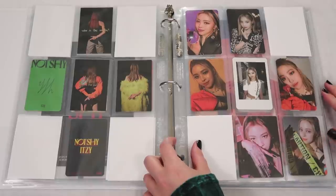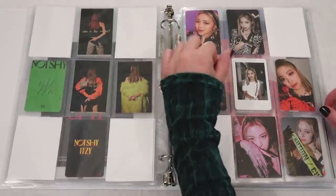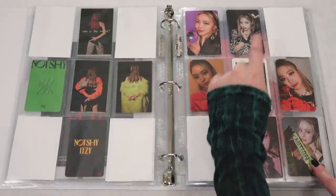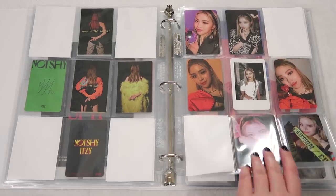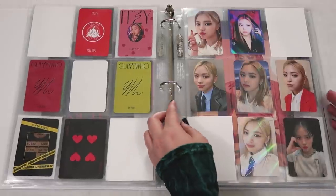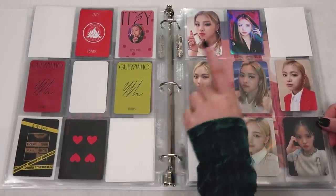okay. So these are the regular PCs. This is a Sonara Polaroid, and these are like first press thingies. Very, very thankful to have all of these. Again, the backs are beautiful. These are a bunch of different pre-order benefits. This is definitely With Drama.